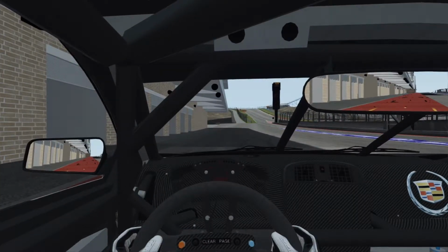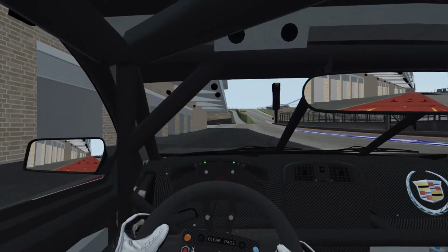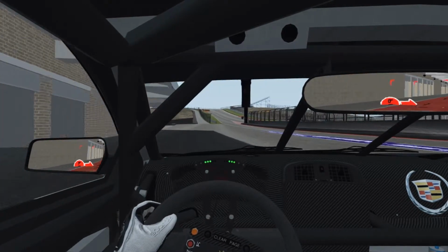Right, okay, I'm in the second car of the day now, which is a 2004 Cadillac CTS-V. So obviously we've stepped up to a full-blown racing car, as you can see. Roll cage, a lot of carbon fiber. So yeah, I'm all strapped in, I'm ready to go. So I think we're getting into gear and get out on the outlap.